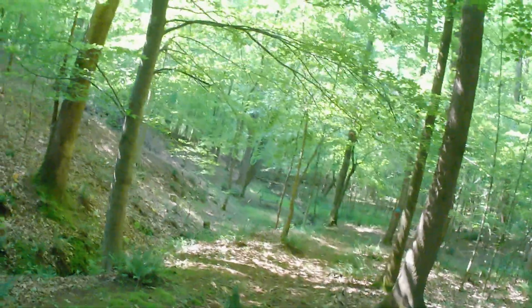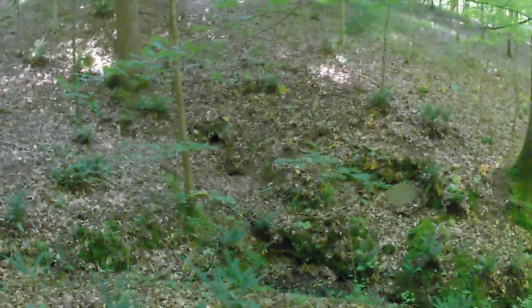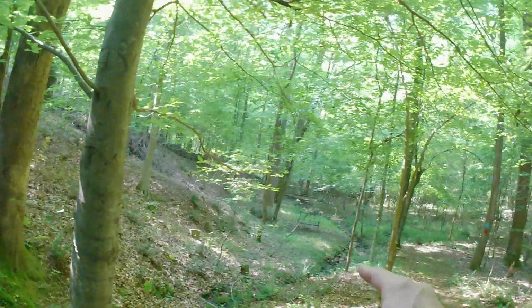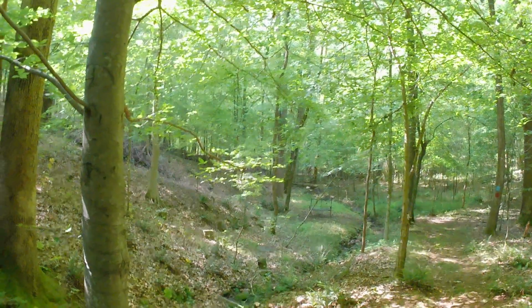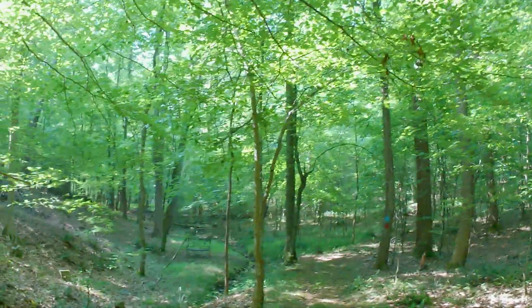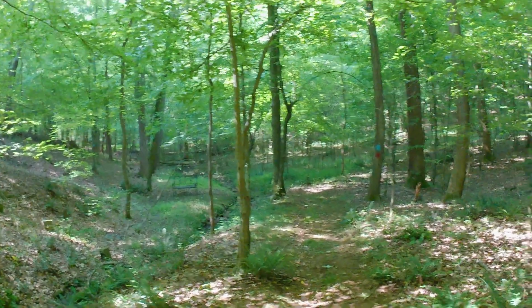Here to the left is the spring. I don't know how many gallons a minute come out of there. It's hard to tell now, but there is water constantly coming out of there and running from here all the way along this little stream to the lake. This is one of the 7 springs that feeds the freshwater lake. And again, this is where the residents in the 1800s would walk down to get their water.